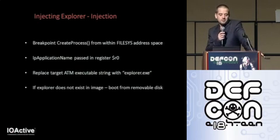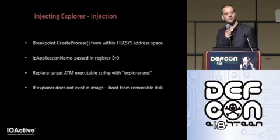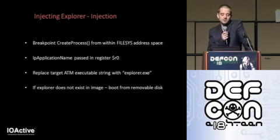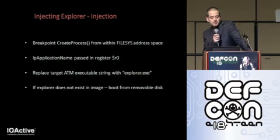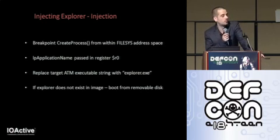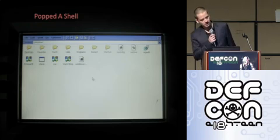So now that we can debug, we need a way to inject. With the debugger connected, we set a breakpoint on CreateProcess, with the offset found by dumping the memory from the ATM and doing a byte compare with an offline version of the core DLL. When working with the ARM processor, the parameters passed to a function are passed via registers before they utilize the stack. So R0, being the first parameter, is going to have the executable that we want to execute. We simply replace the string of the ATM executable, read from the registry, and override it with explorer.exe. Now explorer.exe has to exist in the image for this to work. If not, you need to put a copy of Explorer on a removable disk and pass the full name to CreateProcess. But then you get a shell. It's as simple as that, really.